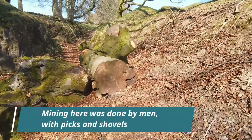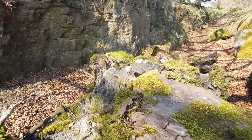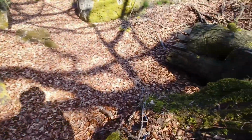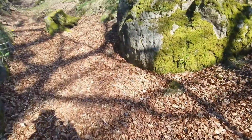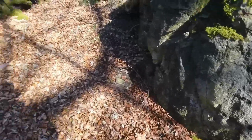if you'd managed to get through it without being trapped, of course, or falling down something. Yeah, I suspect this is not exactly the safest place to walk. Under these leaves, I suspect there's quite a not exactly firm ground.